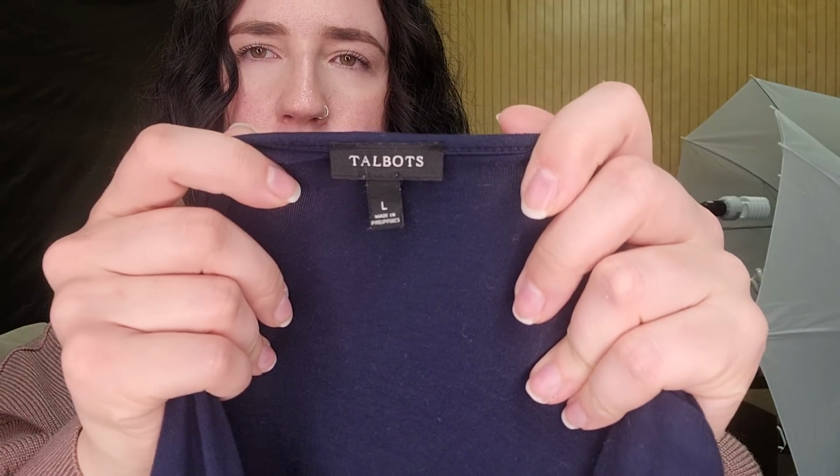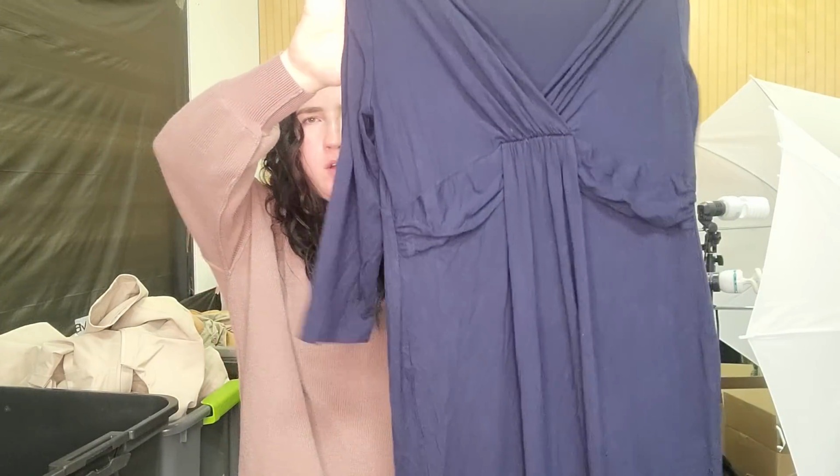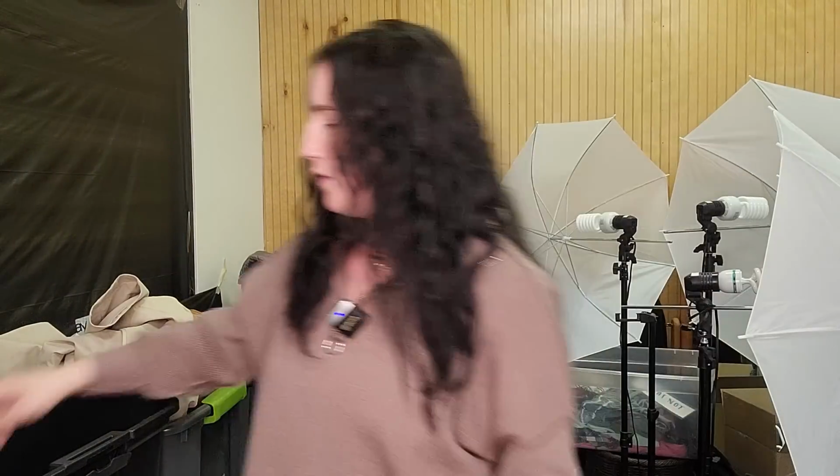We're towards the end. This is a Talbot's dress. I love picking up Talbot's dresses. This is a size large. This is a midi length faux wrap cinched dress that I'm probably going to list for $30 to $35, which is usually the average I can get for Talbot's dresses.